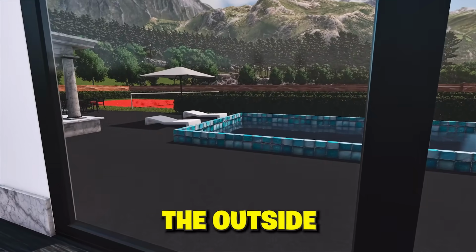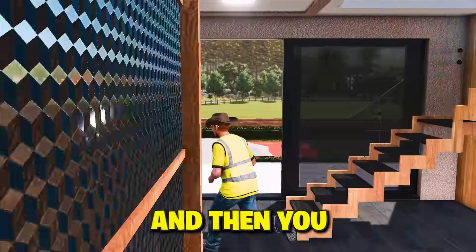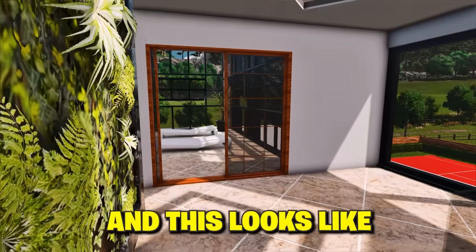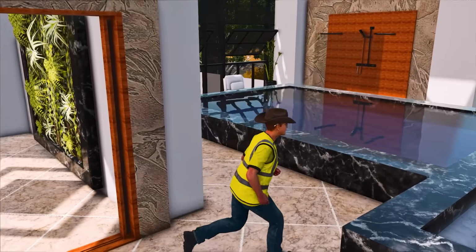We are going to check the outside out last, but second to last, we're going to the 3rd floor. So let's go all the way up to that. Obviously, you guys know we already checked this out, and then you got these cool steps to go up. Very cool. And then you've made it to the top. And this looks like it's going to be the best part, judging by what we've got. Oh my gosh. Is that a spa? This is a spa. Look at the pool.